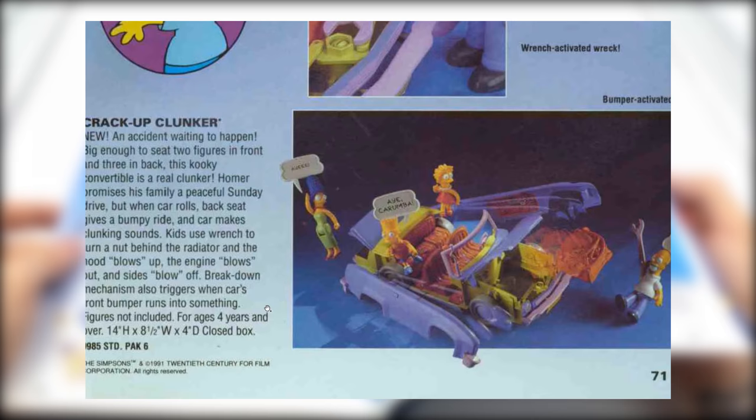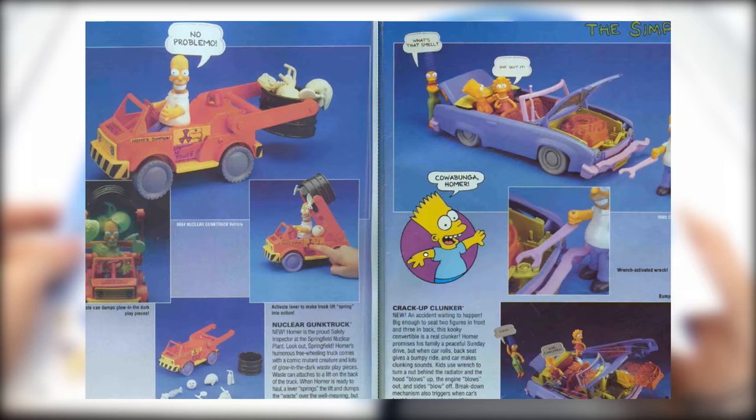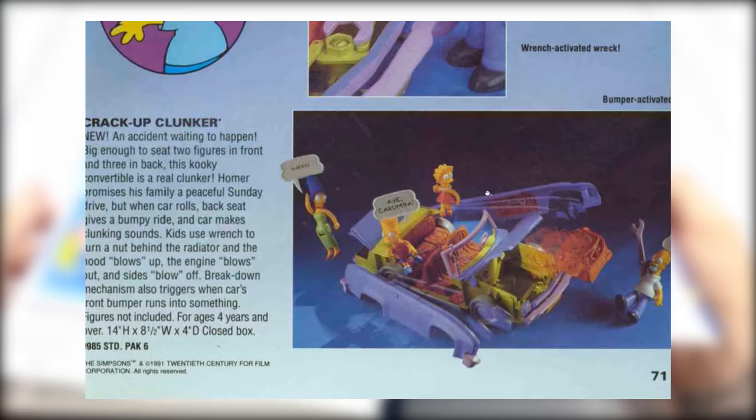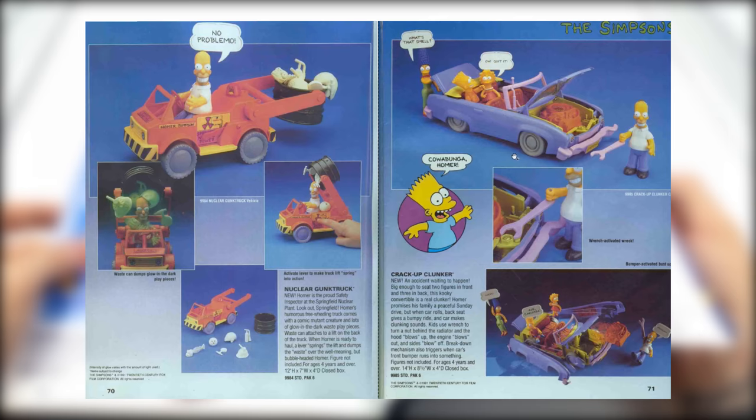So this might actually be pretty cool to find and unbox. It does a lot. I kind of like the styling too. The purple, orange, and lime green. They're actually Nickelodeon type color palette.